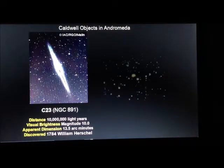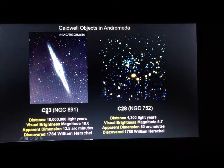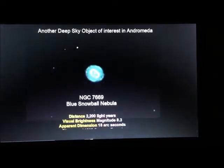Here's a splendid galaxy as well, NGC 891, which is in the Caldwell list as C23. Another open cluster is Caldwell 28. This one appeared quite a bit in the titles of that old science fiction series called The Outer Limits. So it has been nicknamed the Outer Limits Galaxy. Just the last object to show you now.